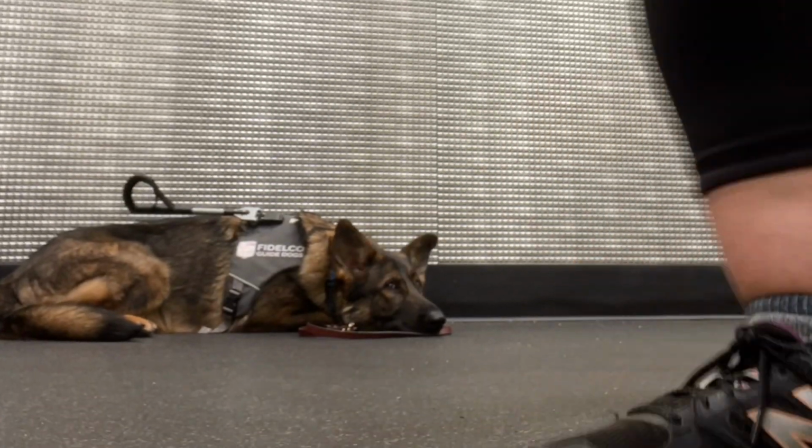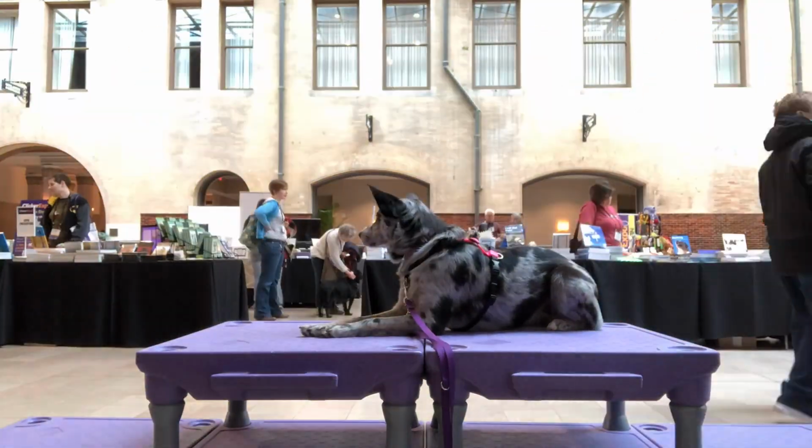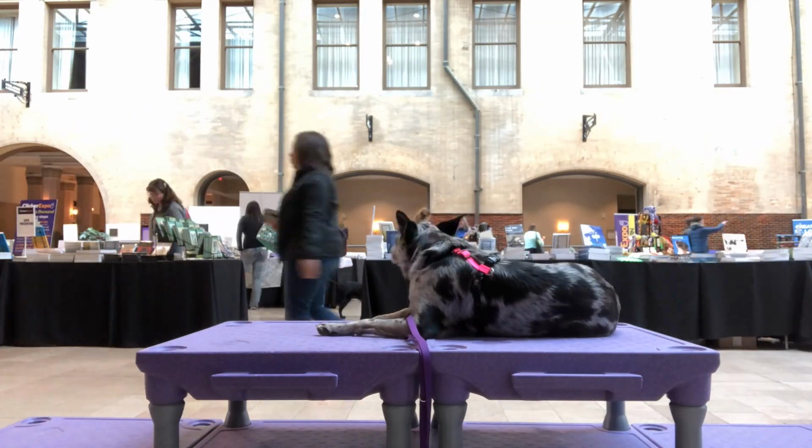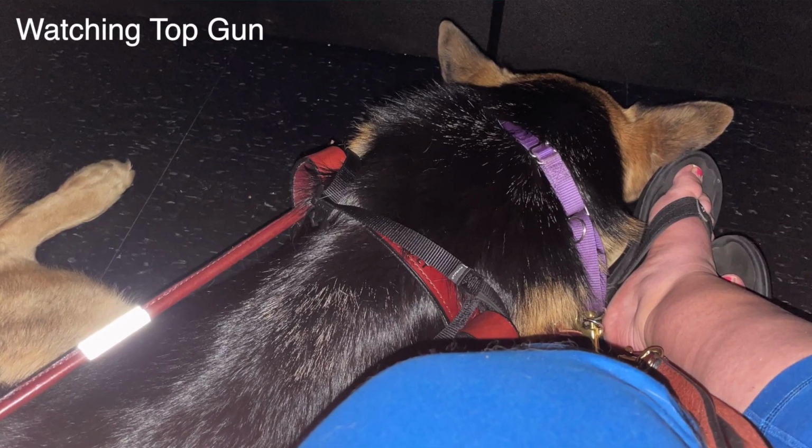Next is long, relatively confined down-stays. This is where it's important to teach your tuck, and I like to practice my down-stays at restaurants, in the house, various locations. I even like to take the dog to the movies because there you can simulate not only the longer down-stay, but also the loudness that they're going to encounter when they fly on a plane.